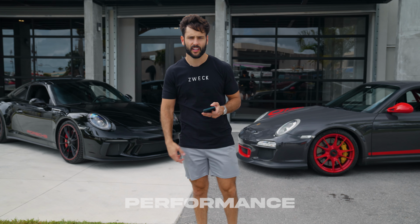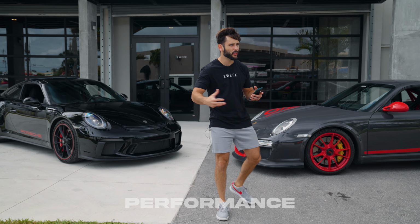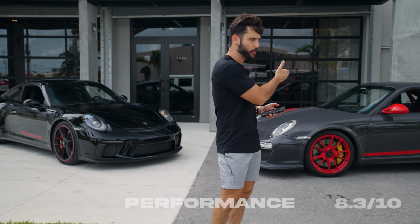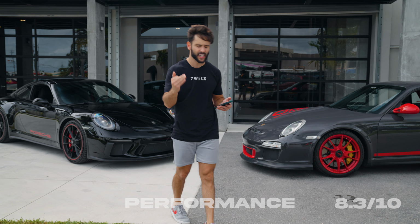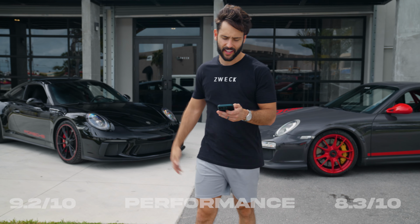Next is performance. To be honest, the 997 is not the fastest car in the world. Even though it gives you all the rawness and sensations and feels, it's just not that fast. So I'm gonna give it an 8.3 out of 10, whereas that right there, that is a lunatic. It feels turbo-S fast with the torque of an LS7 Corvette. That car is a 9.2 out of 10.